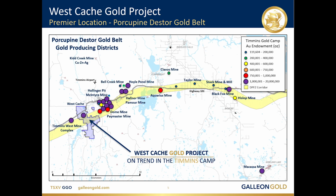Now, this is the actual layout of it. If you start on the right, let's look at the right side of the screen here. You'll see the Hislop mine. You'll see the Black Fox and Stock Complex. And I've got just a quick note on the Black Fox. It used to be called Glimmer. Somebody put a little ramp down there, Exol and Glimmer, I believe it was. I came along and bought that in 2002. And we went down to Toronto to work the deal.